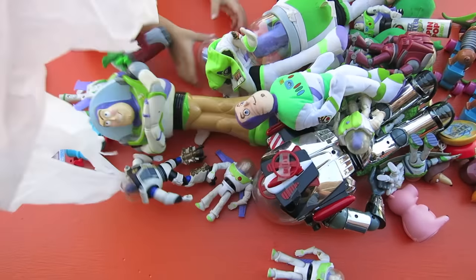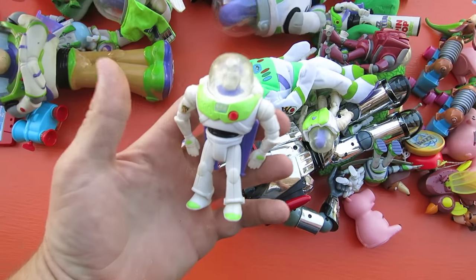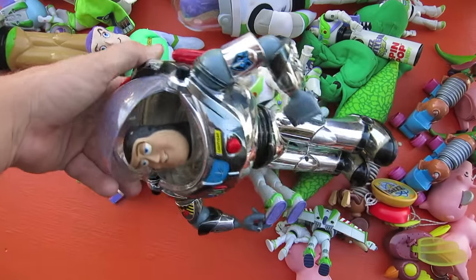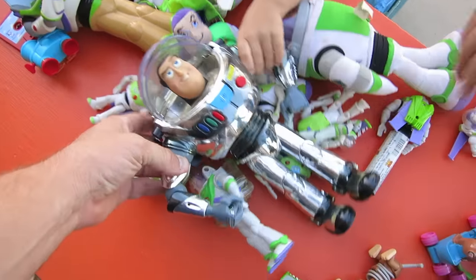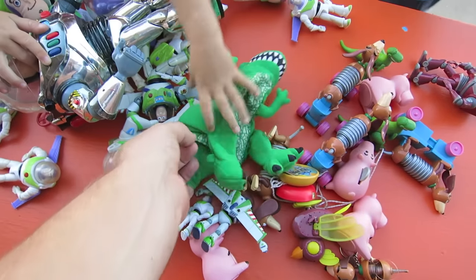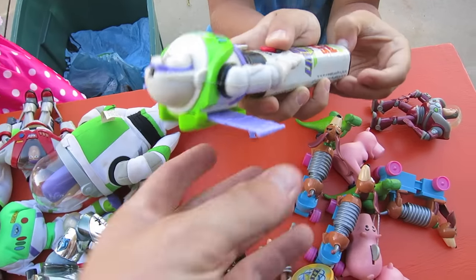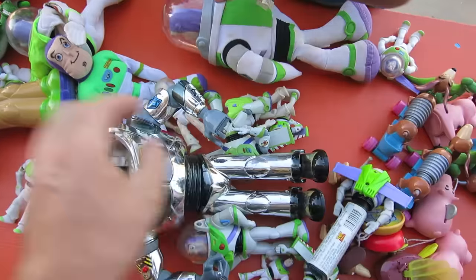What is it? It's a Buzz Lightyear. Look at all these old Buzz Lightyear toys. Wow. Whoa, check it out. Look at this one. It's a silver chrome looking Buzz Lightyear. Look. Yeah. A Rex puppet. Cool. It's a Rex puppet. Can you put it on your hand? Look, it's a Buzz Lightyear spinner. Probably doesn't spin. Whoa, needs some batteries.